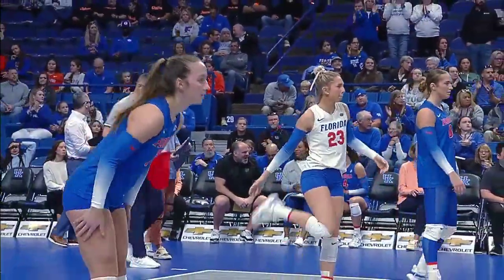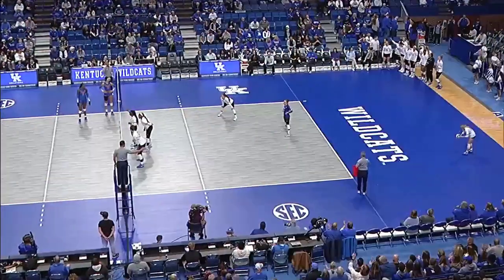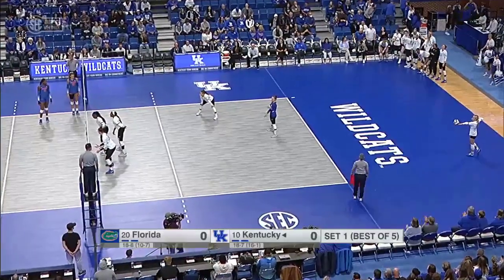Florida battling for NCAA tournament position, 18-8 on the season, and a strong road team at 9-2. Kentucky will start off serve to get this one underway from Rupp.